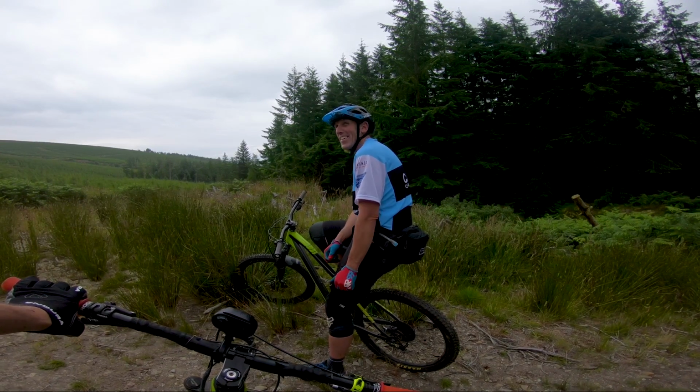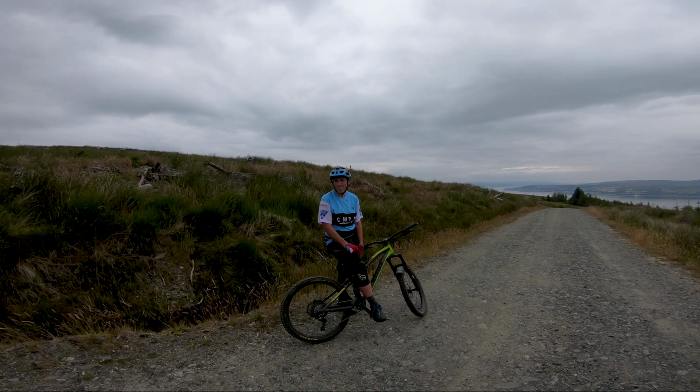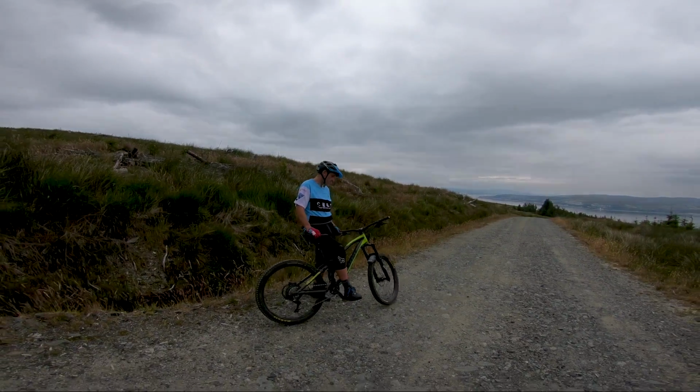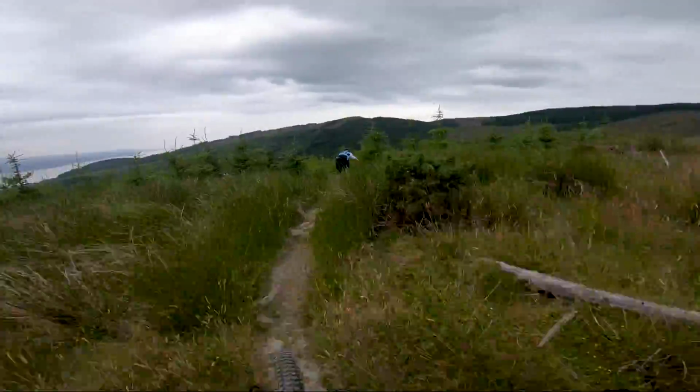Right, so the next one on this hill, got the start here. This one is tight as you like, and this is going to be an enduro. Yeah, this will be in it, right to the bottom. Cool. Should we do this? Yeah, let's do it. Dropping in. Right, here we go.